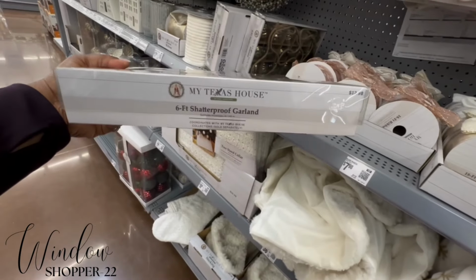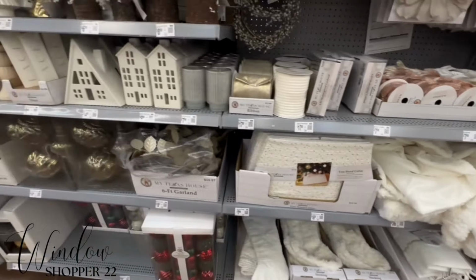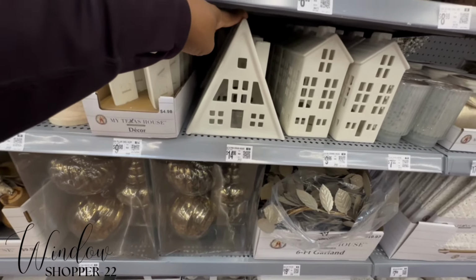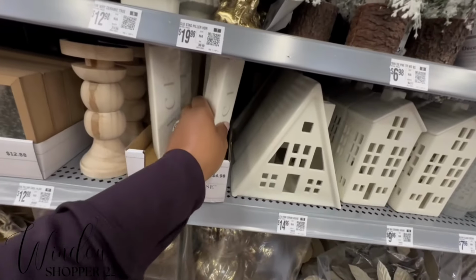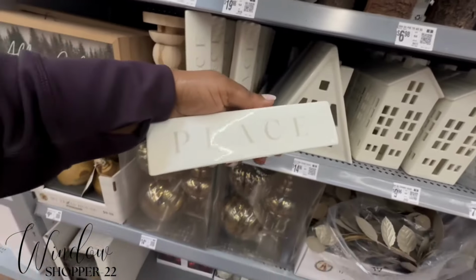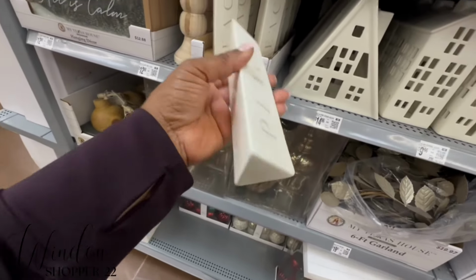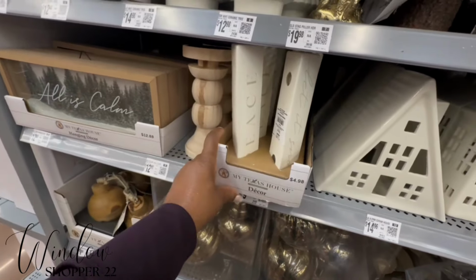Six-foot shatterproof garland for $12.98. Warm cream house, $14.96. Oh, I love this piece. Let it snow. Oh, yes. $4.98. That'll look really pretty on your office desk.